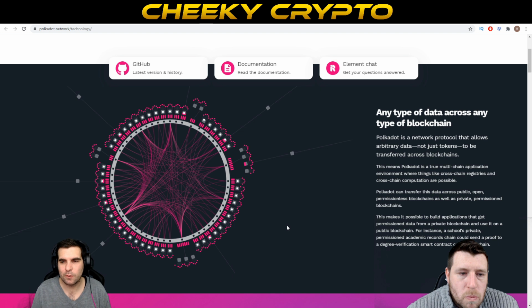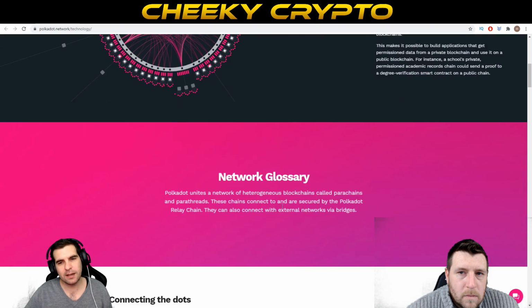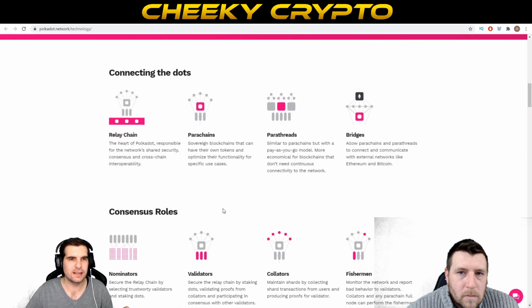For instance, a school's private permissioned academic record chain could be sent to a proof of degree verification smart contract on a public chain. So it's absolutely a massive potential that you're getting here with Polkadot. So let's go take a look and see exactly what's going on here.